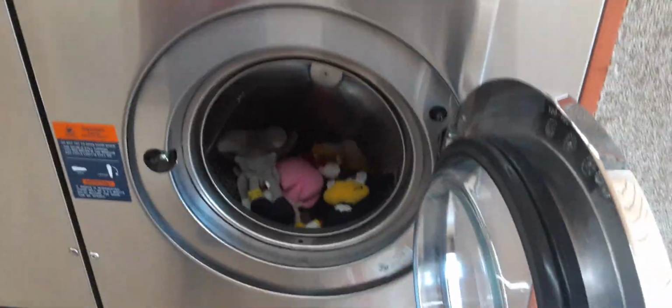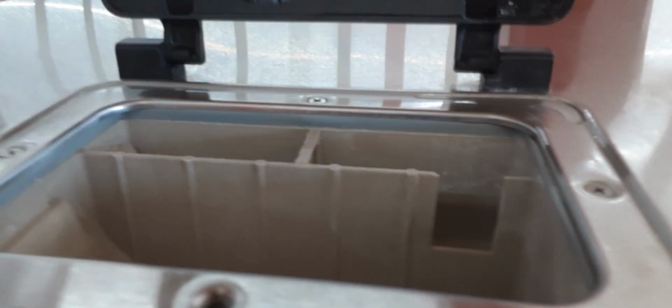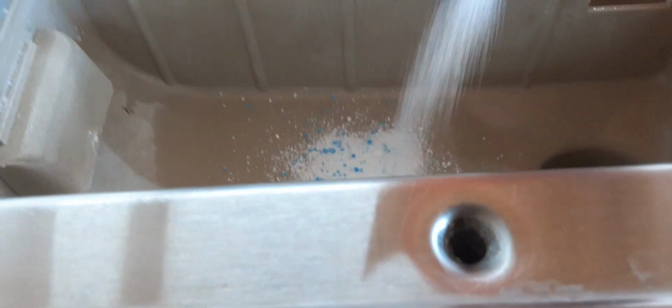Guys, today I'm at the laundromat using a Dexter commercial washer. I've got four of my Sonic plushes in there. Just gonna close this up. And I'm gonna insert the detergent here. Just give me a sec. Alright, I got it open. Now pour it in.